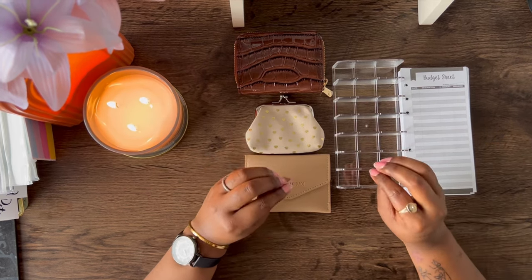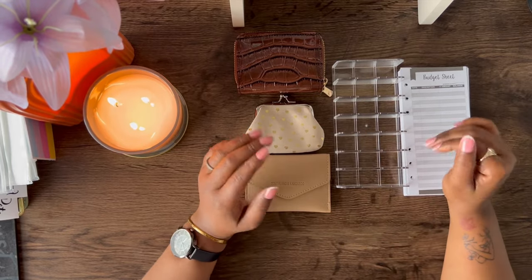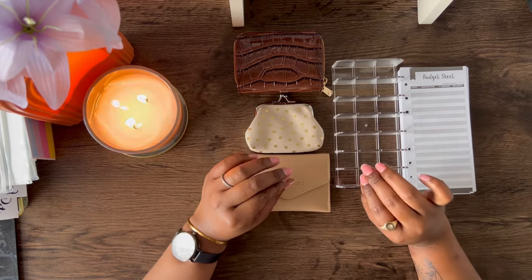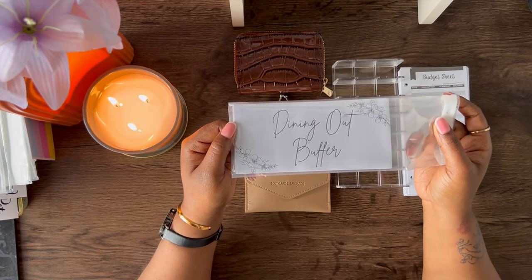The last thing that I want to show you, that also makes cash stuffing an enjoyable thing, is a silly thing, but I had fun creating these. Okay, I made my own labels for my envelopes.